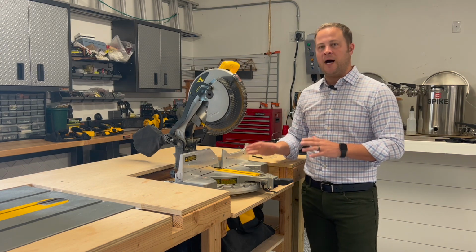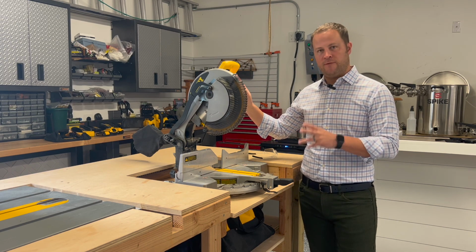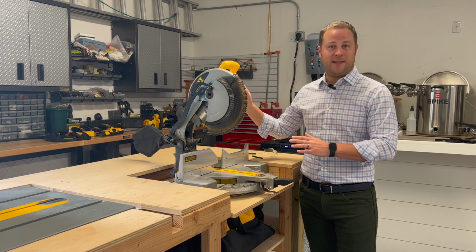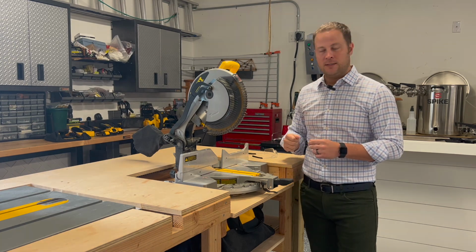If you're looking to buy a new compound miter saw, certainly I would recommend DeWalt, but just make sure you go for the sliding one. It is worth the extra money. I promise you that. Now, that's one mistake that I've made in my life. I'm going to show you another one here in a second as we check this saw out.